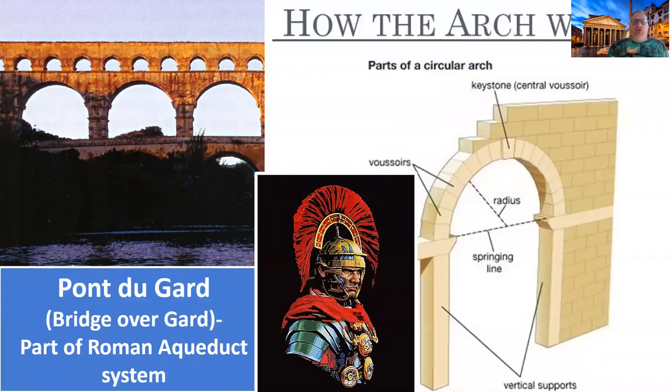How the architecture, or how the arch works, and note, the arch here is the new innovation: a series of arches together, such as we have here, arch, arch, arch, is called an arcade.